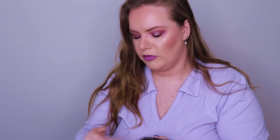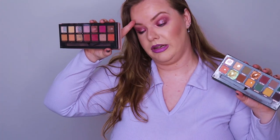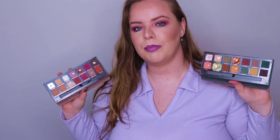So how many pans did I finish this year? Finish, and then how many did I hit pan on? So I finished 12 shades and I hit pan on 8. That's actually fantastic. I'm terrible at panning eyeshadow. It's probably because this part was ABH, and in fairness that's easier, because I don't know.